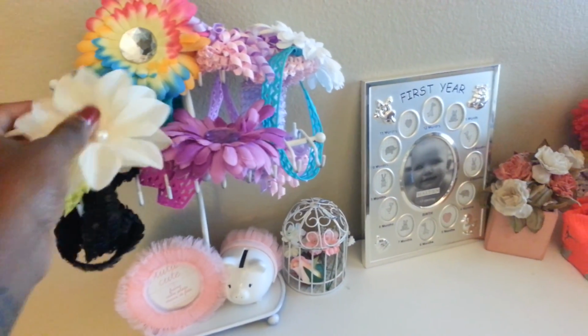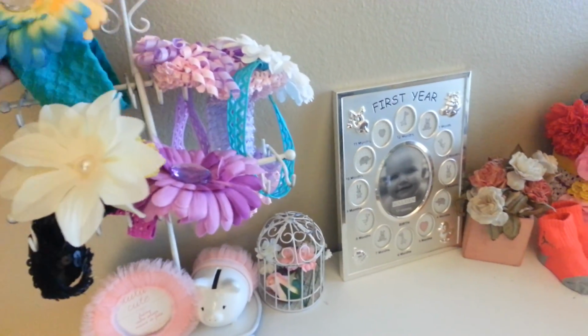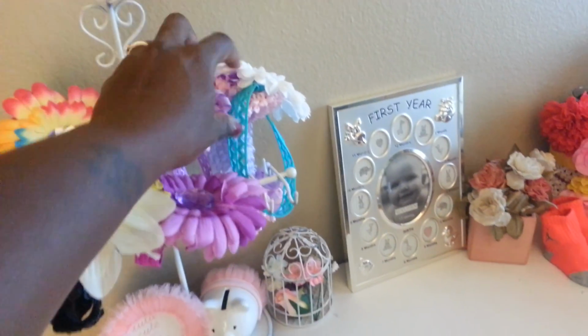This little contraption right here just has all of her headbands on it. At my baby sprinkle, our guests were able to make headbands for the baby. So everybody made different headbands, and a lot of them are just hanging right here, as well as she's got a lot of hair bows inside of this little glass, and then I have some on the glass as well.